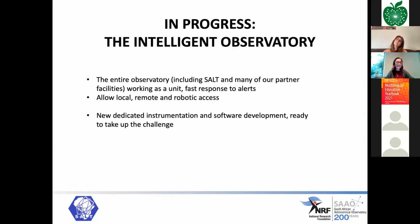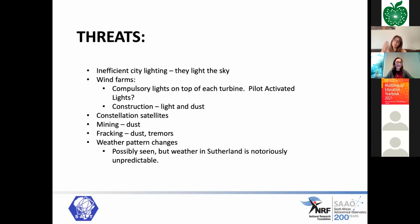The most exciting thing happening at the observatory right now is the intelligent observatory, where the entire observatory, including SALT and even many of our partner facilities, are going to be working as a unit, as a fast response. There are a lot of surveys coming up in the next couple of years that are going to produce a lot of images, fast sequences of images, that are going to show us things that essentially go bump and appear on one image, stay for a while and disappear. A bit like supernovae, you can see the explosion. And then depending on whether they appear or disappear fast, you can characterize what they are.